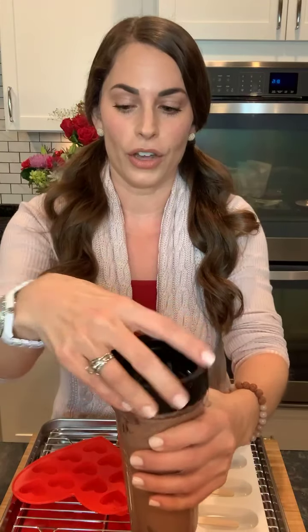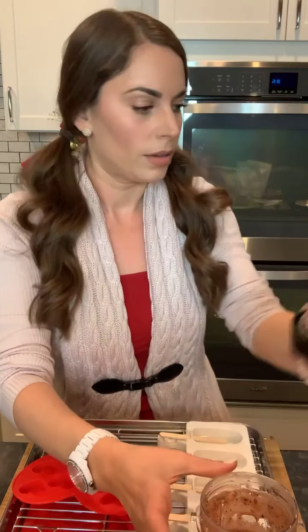So what we're gonna do is just untwist our blender bottle, and then we're gonna pour all the goodness for our froyo pops right into our mold. Okay, and you can spoon it in. Now, if you don't wanna use the blender, also, you don't have to. You totally don't have to.